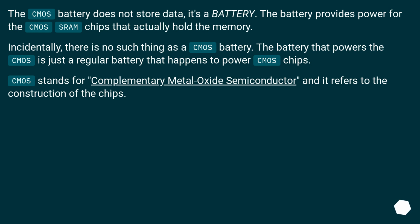The CMOS battery does not store data, it's a battery. The battery provides power for the CMOS SRAM chips that actually hold the memory. Incidentally, there is no such thing as a CMOS battery. The battery that powers the CMOS is just a regular battery that happens to power CMOS chips. CMOS stands for complementary metal oxide semiconductor and it refers to the construction of the chips.